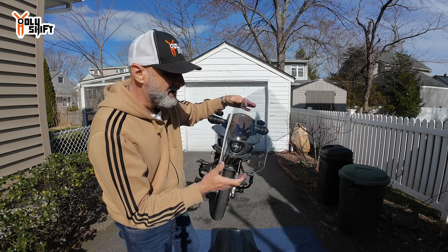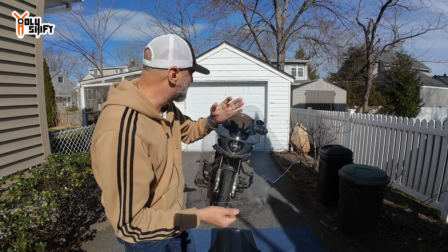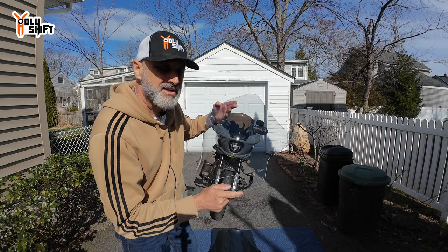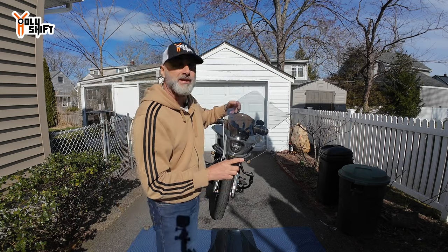But I got this one, and once I put this on, I was able to ride comfortably with great wind protection. And I heard the stereo, the Rockford Fosgate volume at highway speeds, were able to hear it. Really good windshield. Like I said, again, the problem was it looks kind of old man's bike.